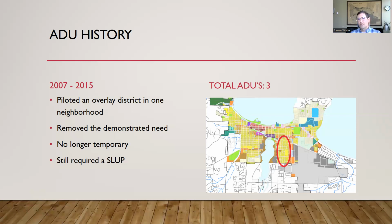And just as a side note, it's really not best practice to have your land use approvals decided by elected officials. That brings politics into what should be a very predictable process. So even with that, we only had 3 ADUs in that time period. Now, again, it was restricted to one neighborhood.